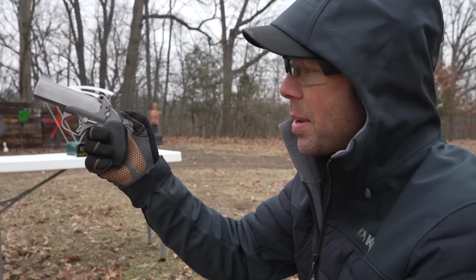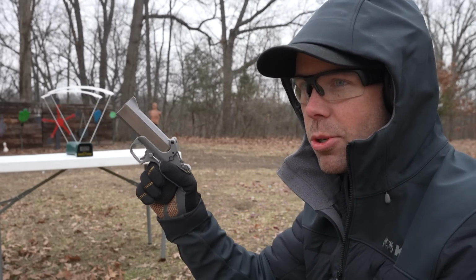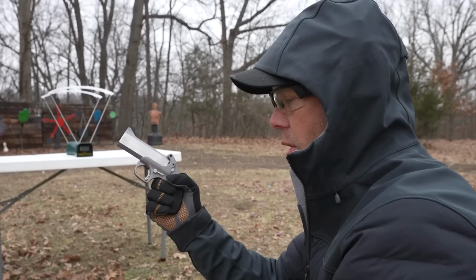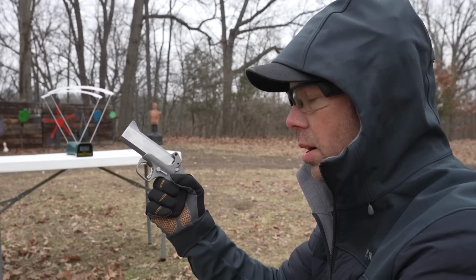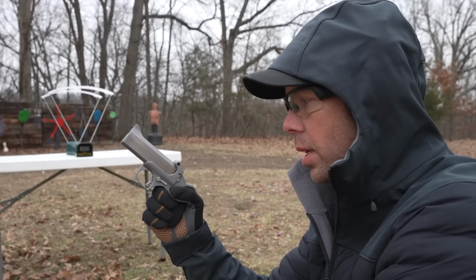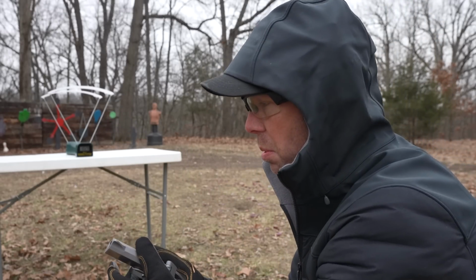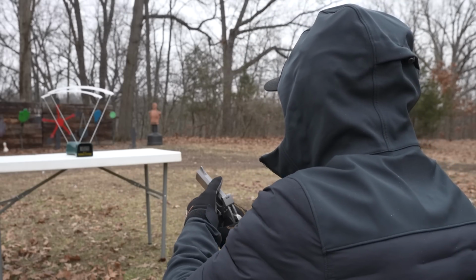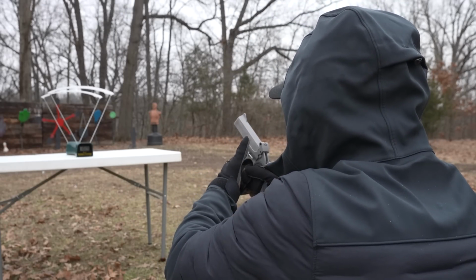Go ahead and cock the hammer. It is getting so cold out here. I'm trying to keep the thinnest gloves on that I can and still shoot this thing. For those of you that don't know, the triggers in these Bond Arms Derringers are absolutely terrible. You really can't even shoot them with big gloves. So 1029 was what the Desert Eagle gave us.